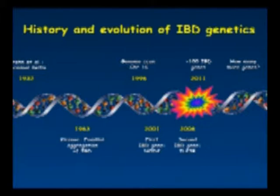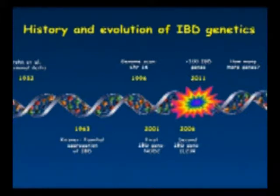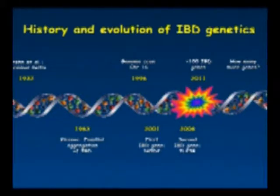Then it took about another 30 years to get to the genome scan. And then we found the first gene in 2001, NOD2. And then it took only 5 years to find the second gene, the IL-23 receptor. And then now, in only a few years, we have more than 100 genes associated with inflammatory bowel disease. And what we're doing now is keep accumulating a long list of genes, loci, risk factors, variations that are associated with inflammatory bowel disease.